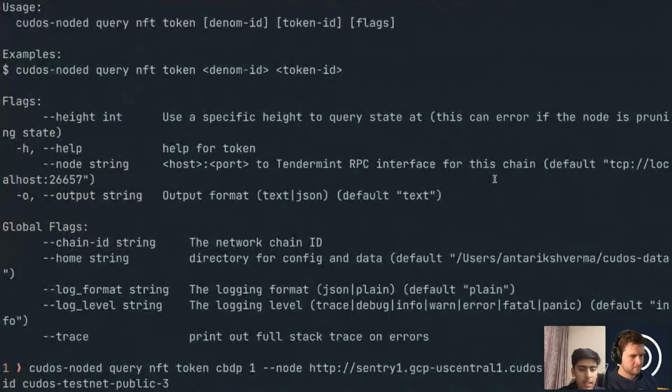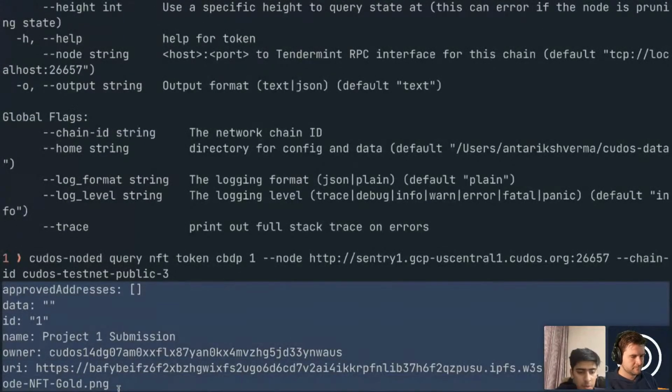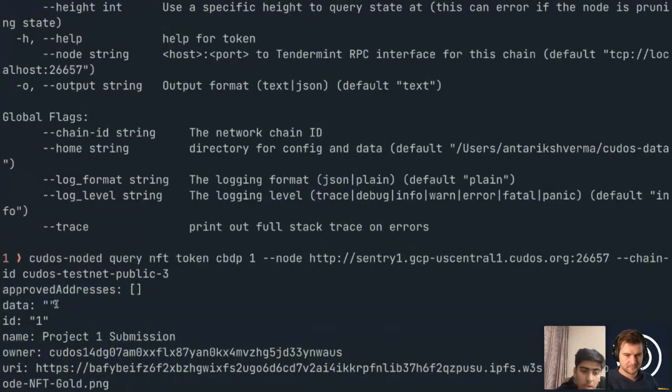Now if we query that, you'll see that we in fact get a response. This is a single NFT token that we've just queried. It has a data field which is empty at the moment. It has an ID which is 1, a name which is project 1 submission, an owner, and a URI. Now this is also the sort of NFT that you will be getting once you submit your project. So stay tuned for that, and do be sure to submit your project to be eligible for this NFT airdrop that we'll be doing on the mainnet. Right now, this is just on the testnet. So this is what you will be getting, something like this. This file is stored on IPFS, as you can see. So we also have an owner, everything.